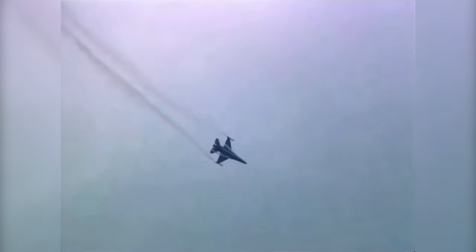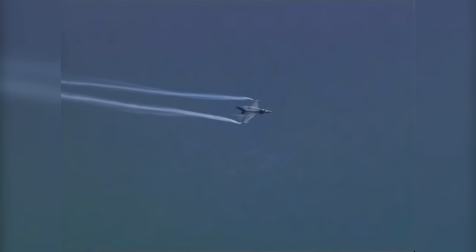F-16 Falcons perform incredible maneuvers during air shows, placing huge physical and mental demands on the pilots. An air display takes immense concentration. It's said that the pilots expend a full day's mental energy in the space of 1 hour during the show.